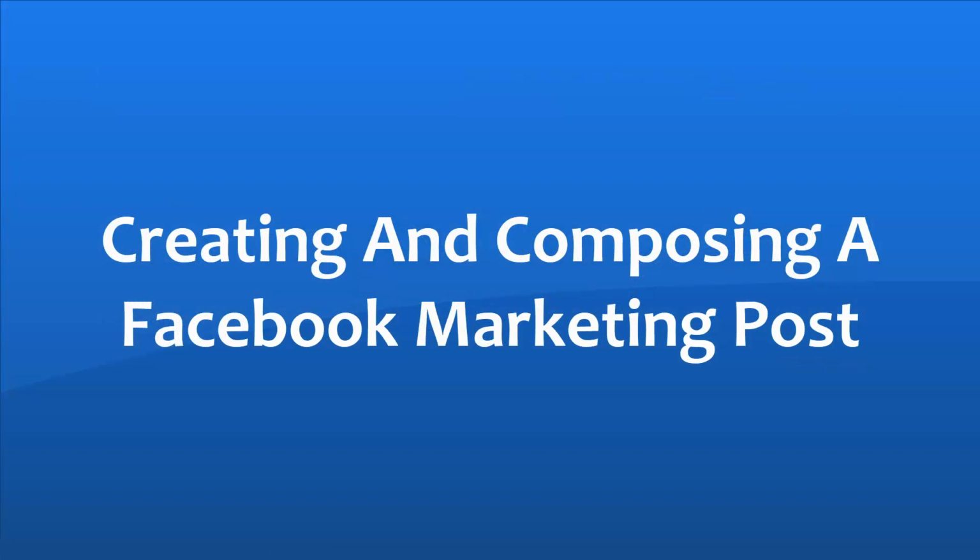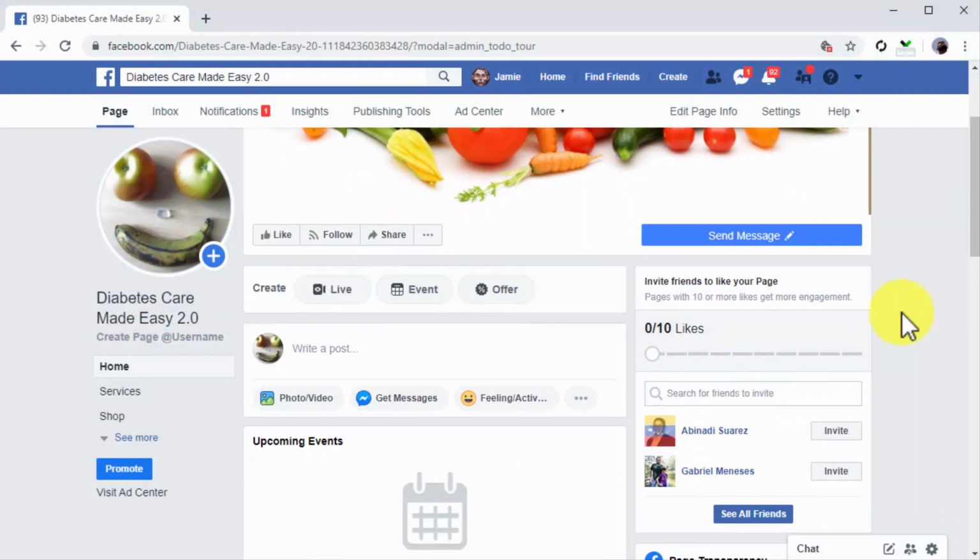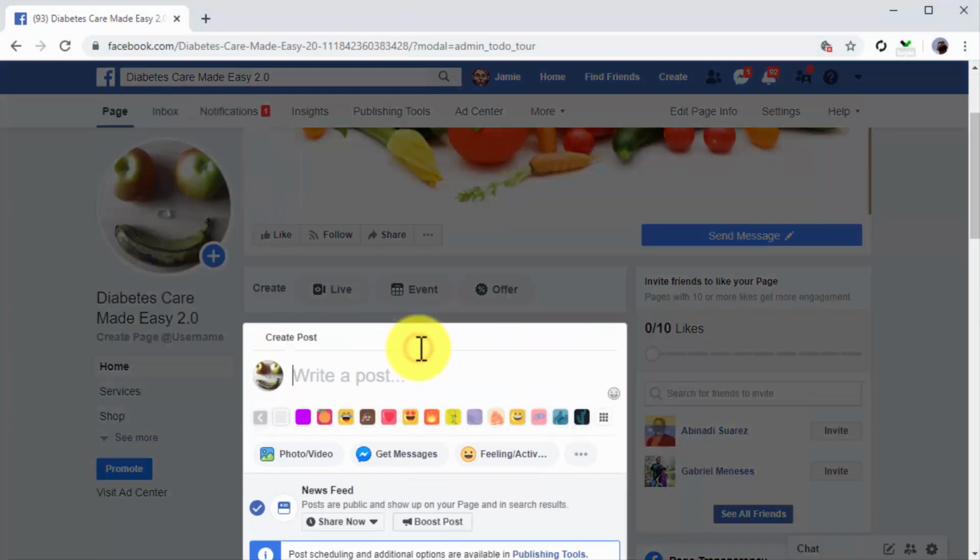Creating and composing a Facebook marketing post. To create a post on Facebook, you have to start by going to your page and clicking on the Write a Post field on top of the page timeline. Here is where you are going to compose your marketing posts.